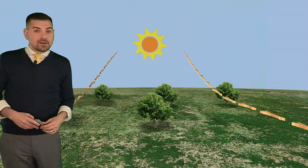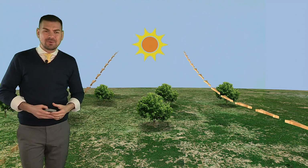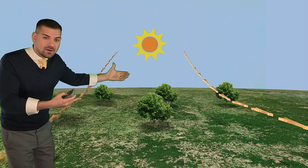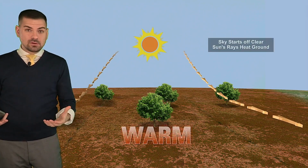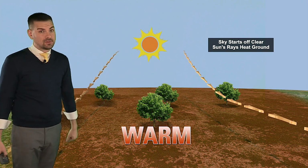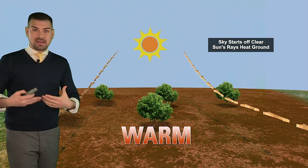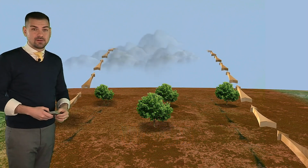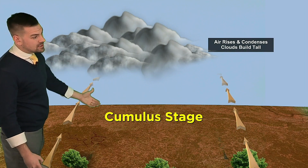Let's take an average spring or summer day, for instance. Early in the morning, nothing is going on. We have crystal clear blue skies, we have the sun out there, and the rays are starting to beat down on the surface. Over a period of several hours, the surface starts to warm up, and the ground cannot retain all of that solar energy. And since warm air is less dense than cold air, and it's very buoyant, it starts to rise back up into the atmosphere. It cools and condenses and creates some clouds. This is the cumulus stage.